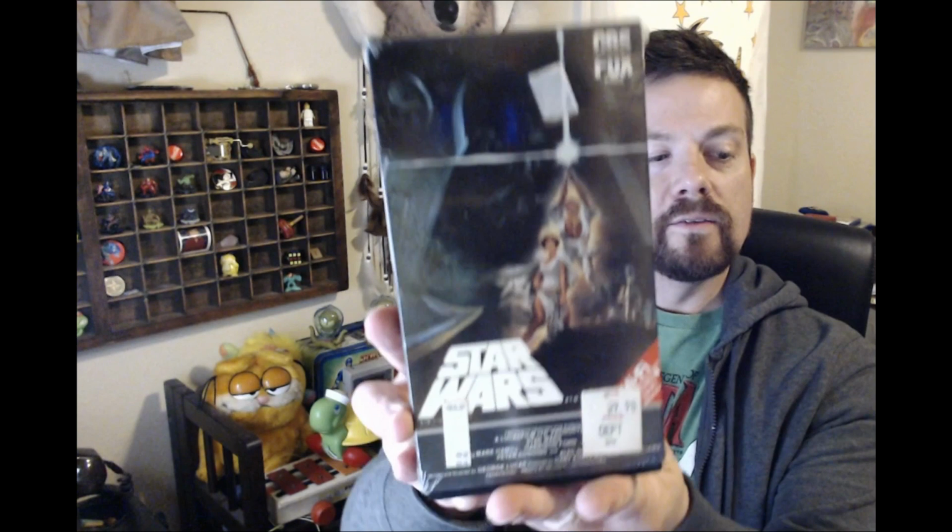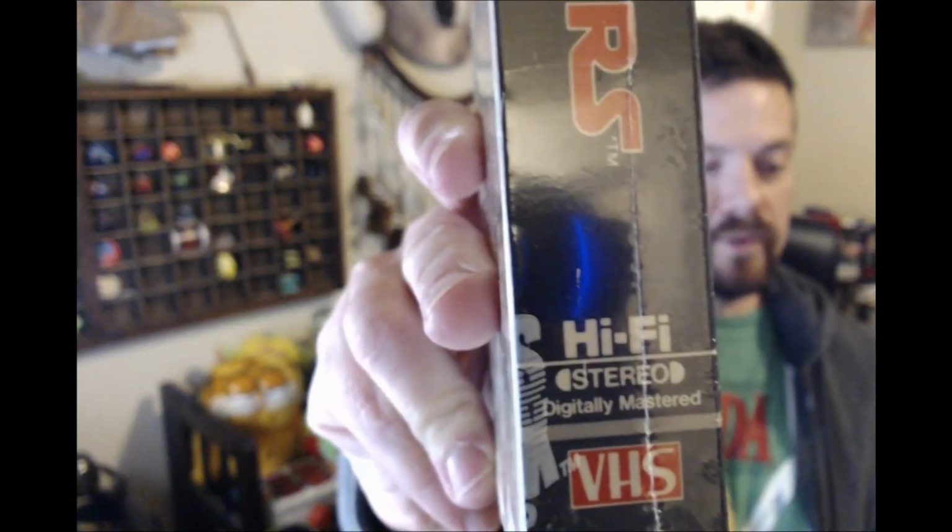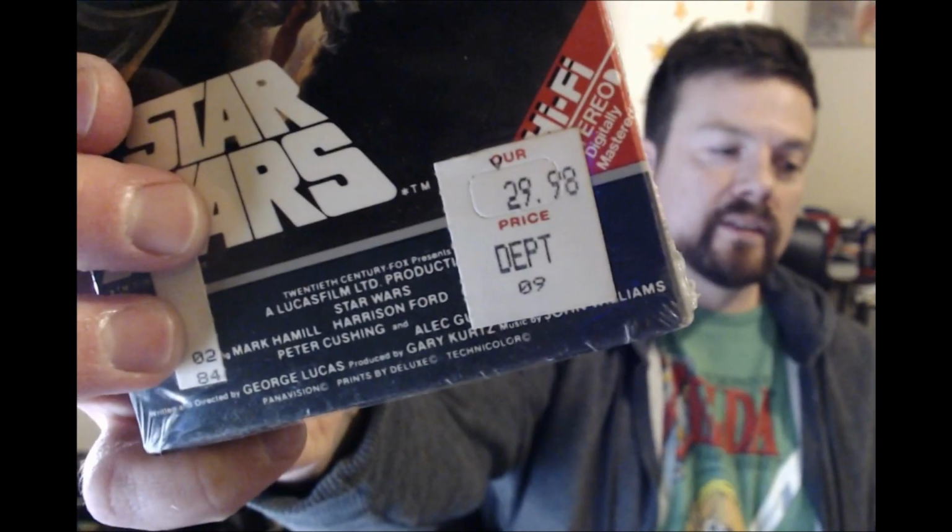Star Wars VHS tape. Found this at the Goodwill bins. A long time ago in a galaxy far away, this edition came out in 1984. We got a hi-fi stereo digitally mastered. $29.98 original price. This has got to be pretty rare. And it's in really good shape. Shrink-wrapped and all that. So.